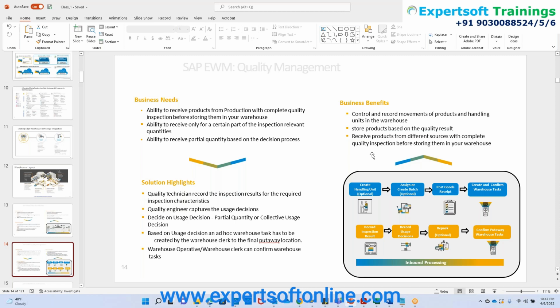Okay, instead of QA32, what they normally do at quality management level, you can do it at a warehouse level also, quality integration. So that is the one which we will see.